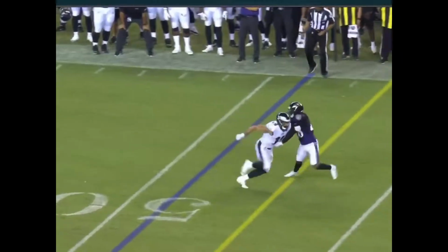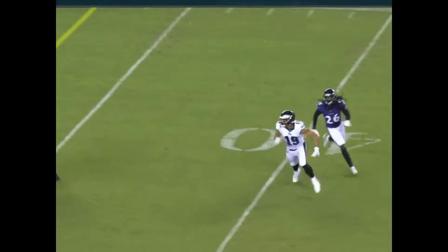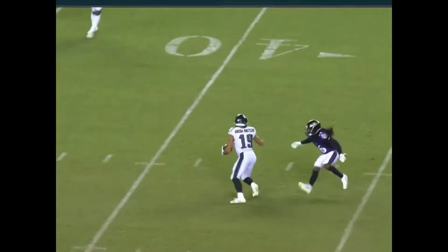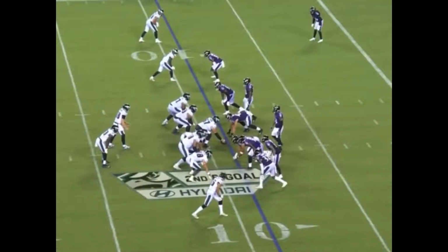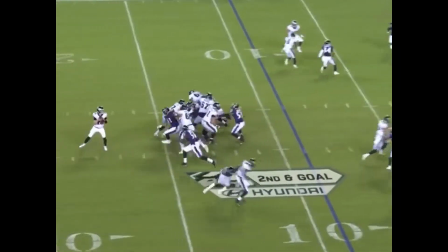Watch Arthego Whiteside. It's going to be a quick dig. Watch the hands here. It's behind him. Snatches it. Reverses field. Throwing up to 19. Let him go get it. Playing way off it, too.